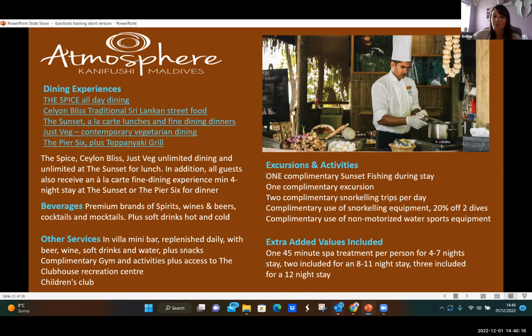It's not a house reef because you can't swim to it, but it is just around the back of the island. Also on our arrival jetty where the seaplane lands, there is plenty of marine life for anyone who does want to go and snorkel. But it's quite nice to go on the boat trip for the day because it feels like you're going somewhere to do the snorkeling trip. You're normally out for about an hour. We also offer complimentary use of all snorkeling equipment for all guests, and guests also receive 20% off all dives while they're there. We also have an array of non-motorised and motorised sports available, and the non-motorised sports such as canoeing, kayaks and paddleboards are all included within the price.